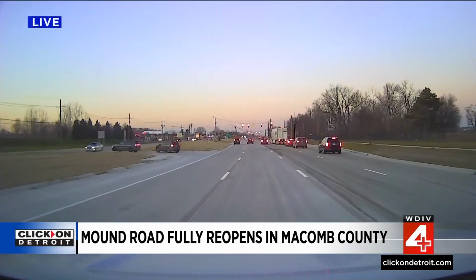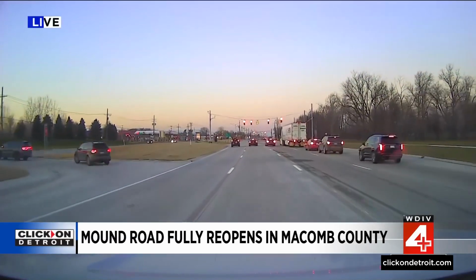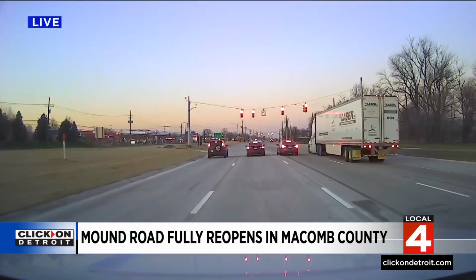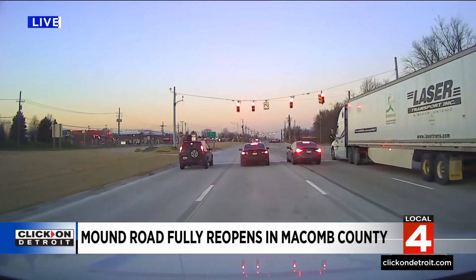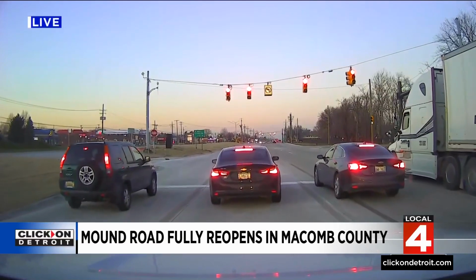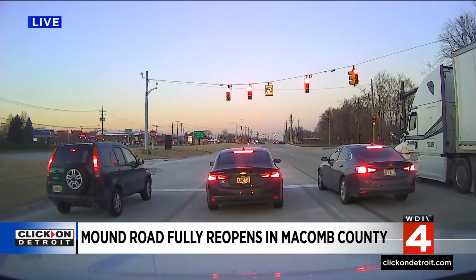I mean, I can't believe how beautifully we are driving here right now. Normally, with the orange barrels up, everybody was waiting. Congestion was terrible. It was going to take you forever to get up and down Mound. Now, I feel like we're on a whole new road, don't you?